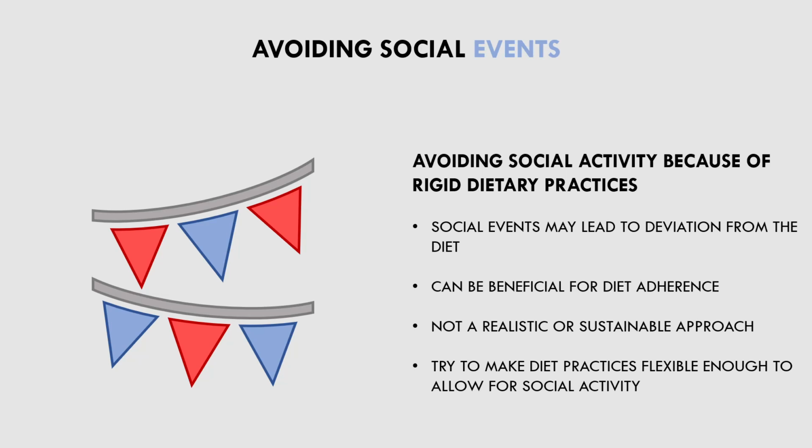Once again, this is also context specific. There may be certain times where trainees may need to limit social activity because they want to get very lean for a certain event. In this case, trainees may make the conscious decision to limit social events, but it should be understood that this is a temporary strategy and probably not a healthy long-term strategy to live by.